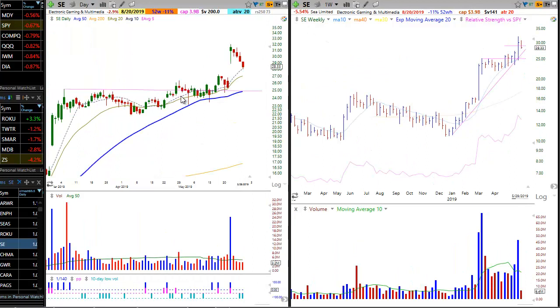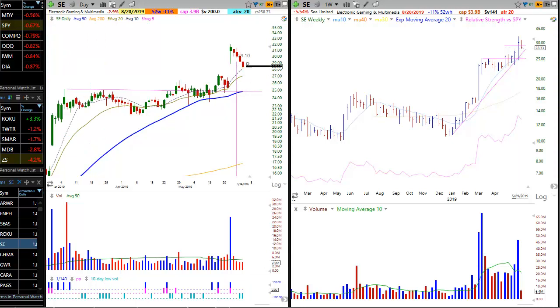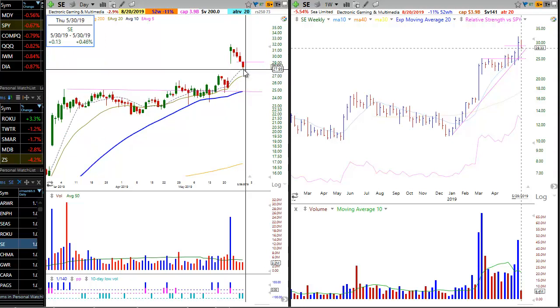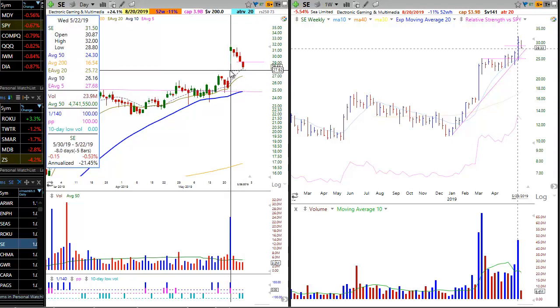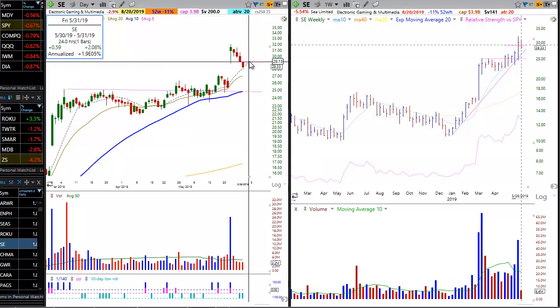SE, which was a recent gap up on earnings, has pulled back into the 10-day MA. If it can hold above this 10-day MA, maybe clear Wednesday's high, trade back above the low of the gap up day, that could be a positive sign. Again, market conditions are pretty weak here, so I don't know if it'll have enough power to push through Wednesday's high and continue to move higher.